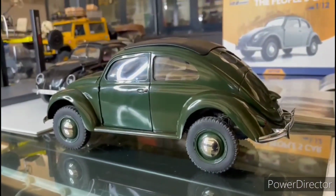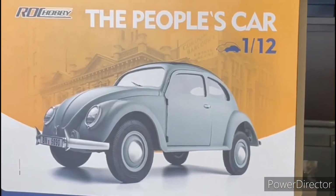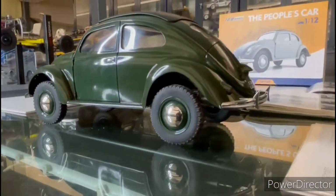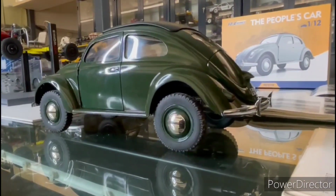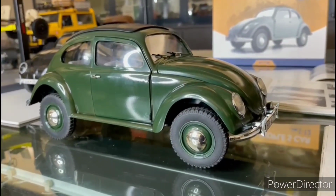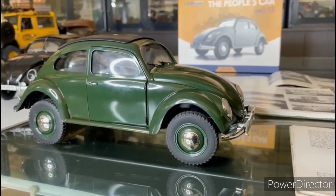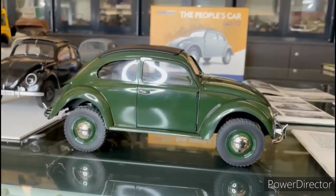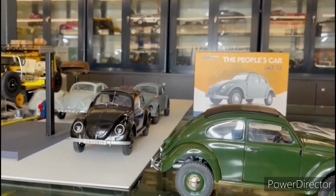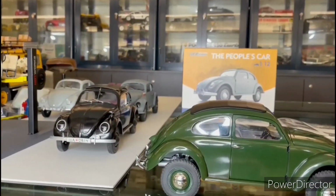This is the FMS, the people's car, and we painted it in British green color. In August of 1945, the British Army ordered 20,000. After one month, they ordered much more, double. That means a total of 40,000.